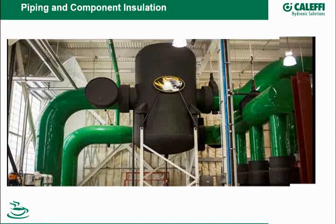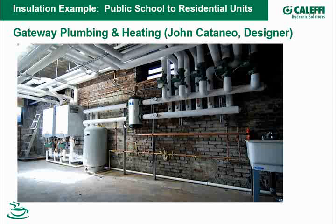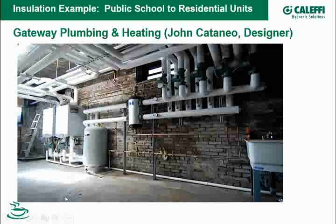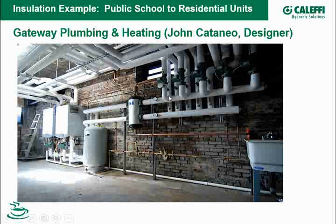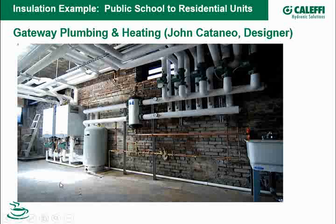I'd like to say we built that hydro separator, but that is a competitor's product. Johnny back in New York City does a lot of retrofits, a lot of remodeling on the old buildings here, and you can see some of the insulation detail that he's done here. Again, everything's insulated here, the piping and pretty much the fittings, with nice detail everywhere, except this big tank here, which is like a 40-gallon panel radiator, so to speak.